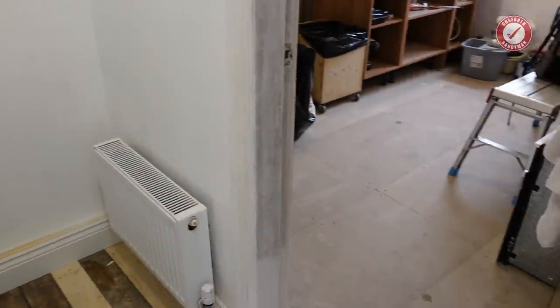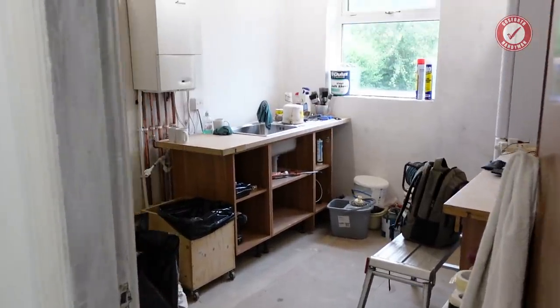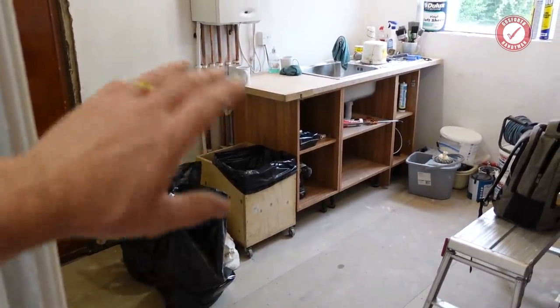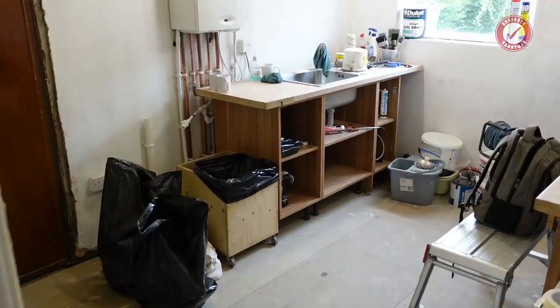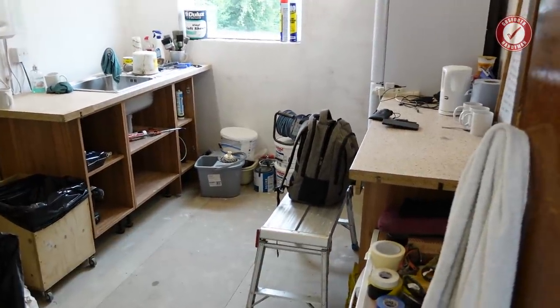As you can see, we've still got our temporary kitchen. To be fair, it's the best temporary kitchen we've ever had on a renovation. Bearing in mind, this is going to become a corridor and a utility room. This is just to get us by until we start on the main building work out the back.